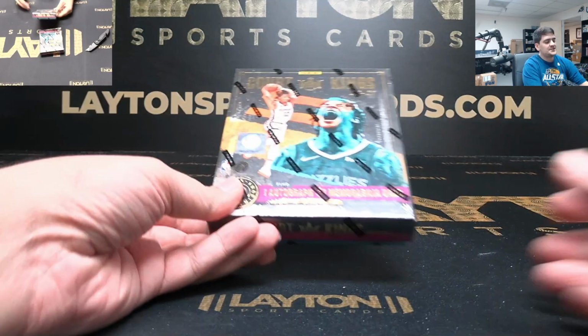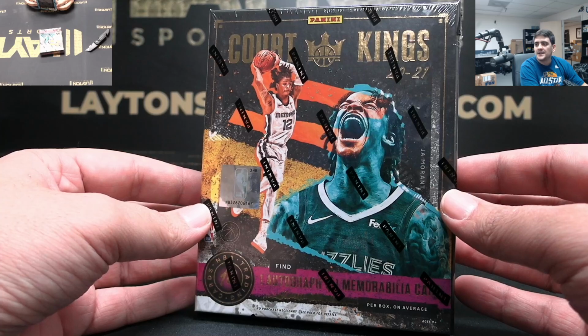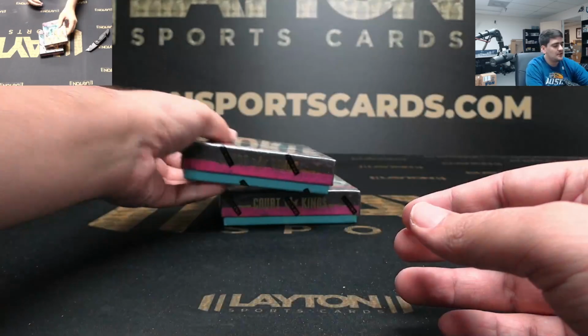They are both 2020-2021 NBA Court Kings basketball hobby boxes. Good luck, Roger. Let's see what you got.